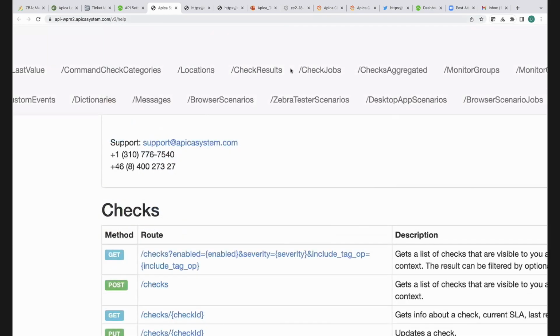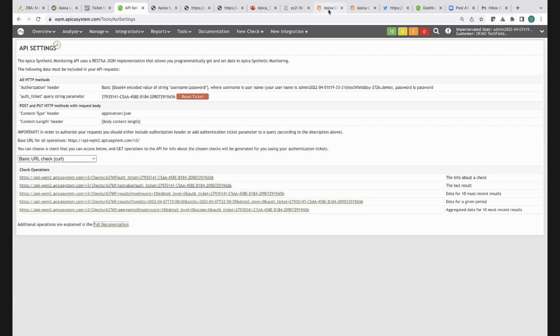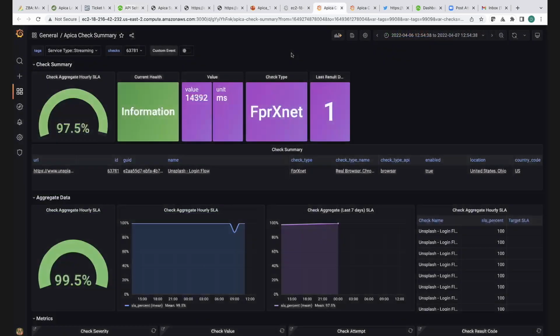And I'm going to get to my last demo here, which is graphing, because this is also very important. How you display this data. We have built-in integrations with Grafana, and we have pre-built dashboards. So you can slice and dice, you can filter on tags, you can do deep dives into different dashboards from here as well. And also you can dive directly from here into the monitoring portal as well.